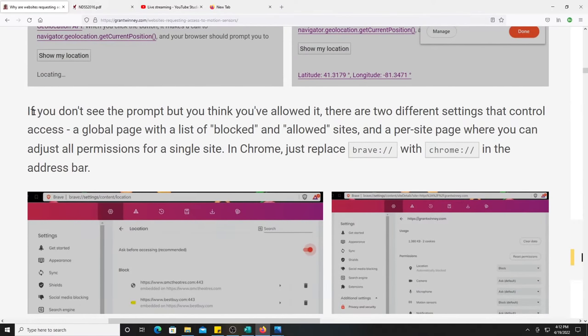Okay. If you don't see the prompt, but you think that you have allowed it, there are two different settings that control access to it. In Google Chrome, you just replace Brave with Chrome in the address bar. Okay, the address bar.